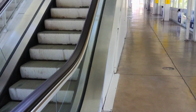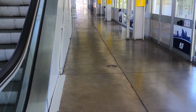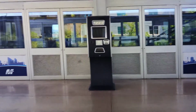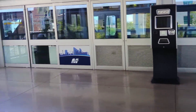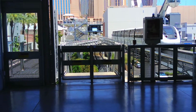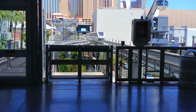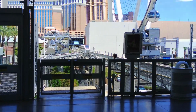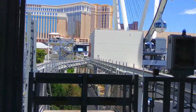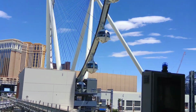So, where do I want to go first? Northbound or southbound? Not sure. So let's do, guess we're not doing that one. He's going all the way up to Sahara, which used to be known as the SLS. Before that, the Sahara. I'm glad they rebranded it back to Sahara. It just seems more classy to me.